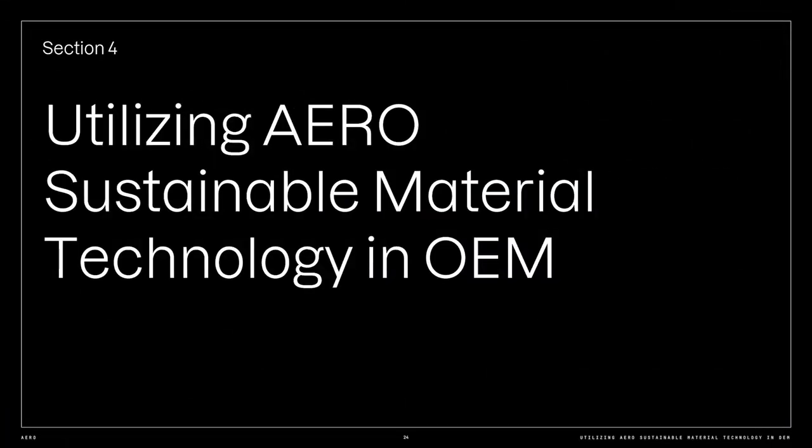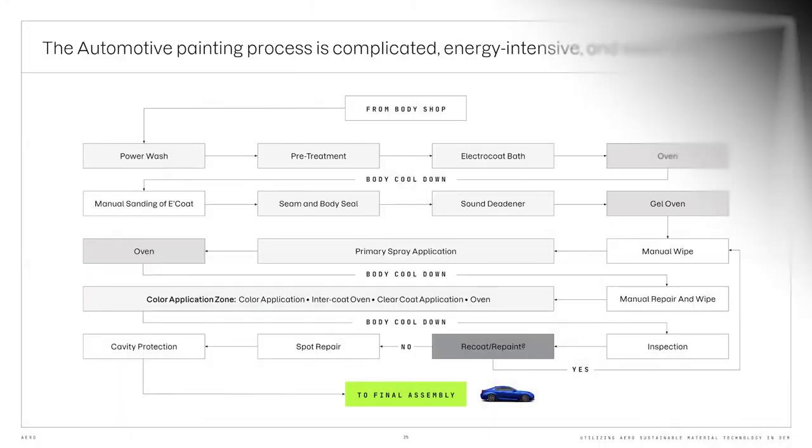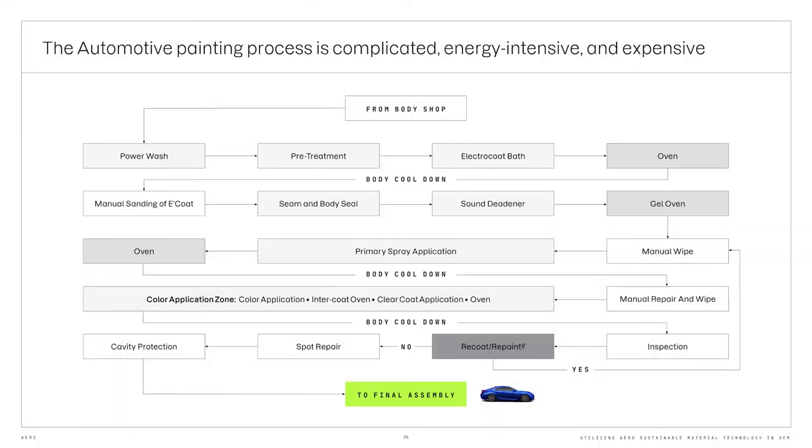So this is a simplified diagram of the painting process, as you know, for a production facility. And for some of you startups that have never been in the automotive business, understand that these facilities can cost more than $500 million. They use so much energy, they require their own power plant. These are massive, massive, complex paint lines. And it's an amazing feat to see it done, but the output of it is also extremely high in CO2.